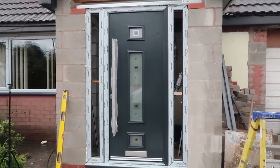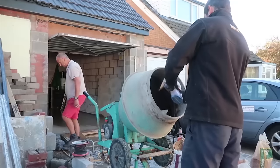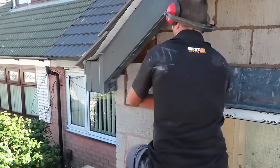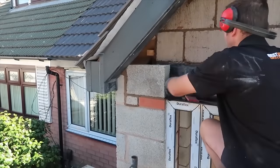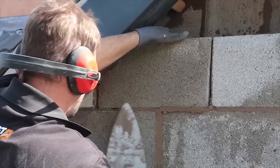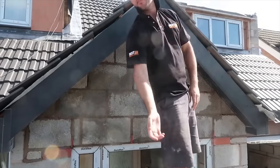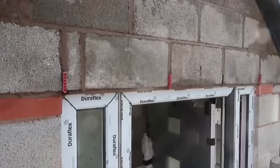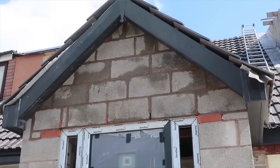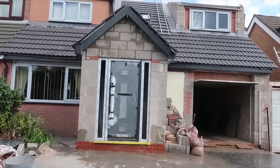Looks like an absolute dream, solid door. Oh, straight in sand. We were going to put a feature in, but we've just decided to leave it rendering and put something on after. I think it'll look better and it'll add a nice contrast. Nice and bunny.